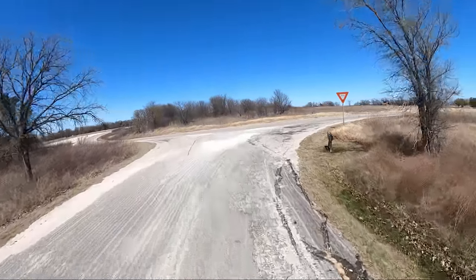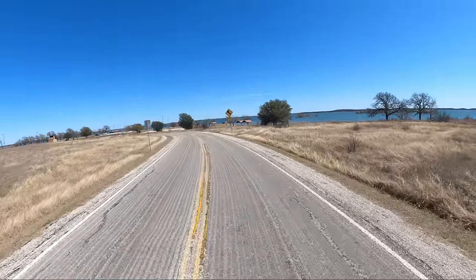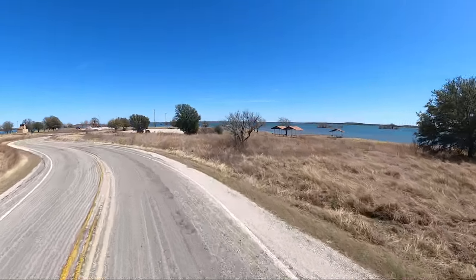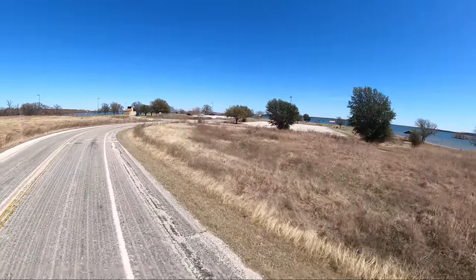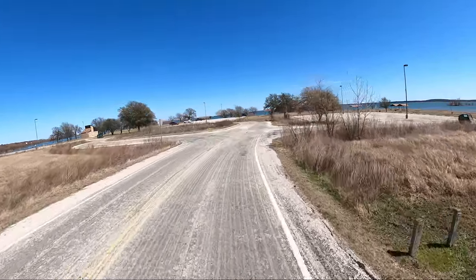Cell service, I have Verizon 5G, four bars of 5G. At campsite, I haven't looked down here at the day use area. Massive day use area. Lots of places to picnic and fish and swim.